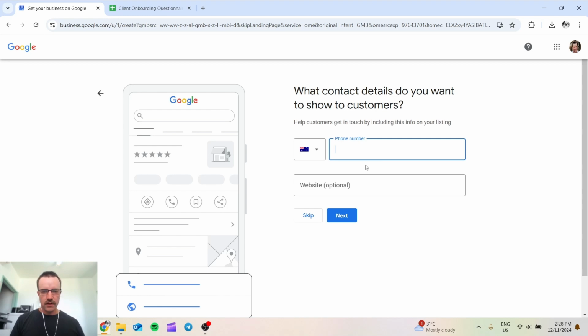So her phone number is 0429174880. I like to have spaces in there because it looks a bit nicer. Website is farmersflorist.com.au. She doesn't have that website set up. I'm going to do that for her very soon, but we bought the domain a minute ago.